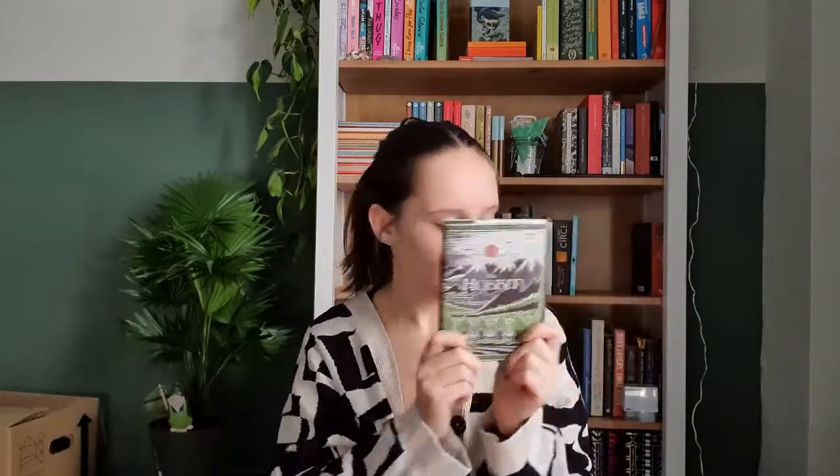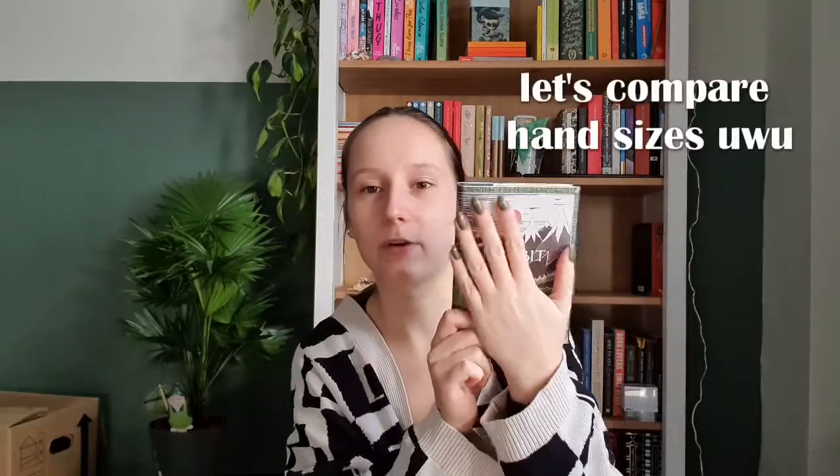The second one was an impulse buy. It's The Hobbit, and I truthfully only bought it because of this edition, because look at how cute it is, look at how tiny, first of all. I have small hands, okay? I promise you, I have tiny hands, and this book is about as big as my hand. I also like the cover. It's a hardcover. It wasn't that expensive, which was also very nice.